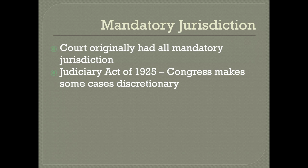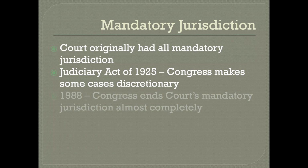But, of course, the country grew and more cases came to the court, and so in 1925, Congress for the first time made some cases discretionary. They continued to pass more and more laws, making more and more cases discretionary until 1988, when Congress almost completely ended the court's mandatory jurisdiction. There are a couple laws that the court still has to review appeals from, but for the most part, mandatory jurisdiction has been ended, as we saw, making up 3% of the court's docket in the 2018 term.